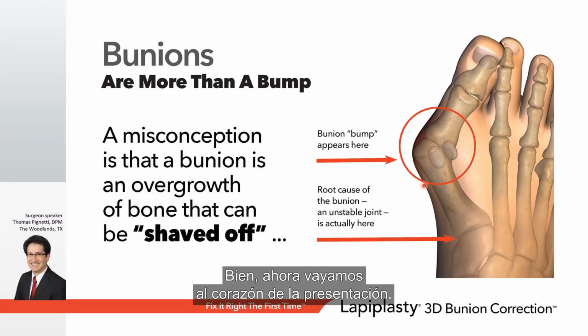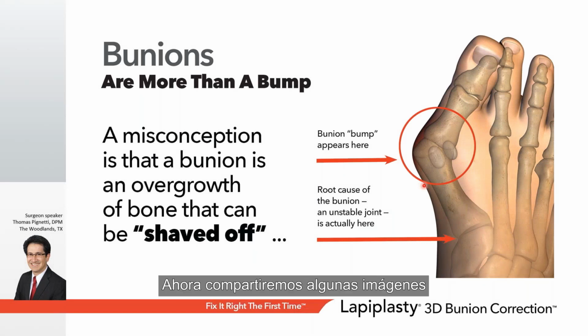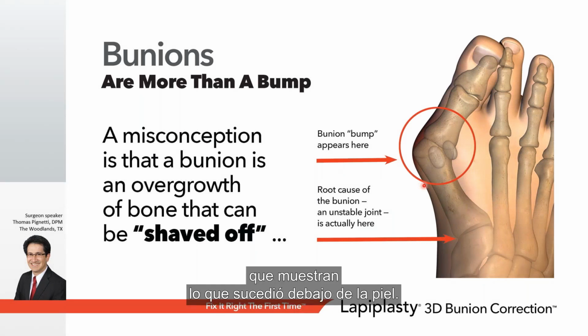Okay, so let's get to the meat of the presentation here. Why are you all listening to me tonight? Now, we're going to share some pictures that show what's happening beneath the skin.